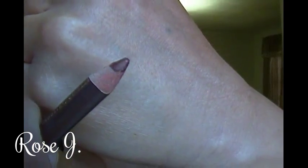Now, what to do for lip color? This is my favorite lip liner by Wet n Wild, and it's number 666, but the name of it is Brandywine. It's gorgeous. It's my favorite lip liner by Wet n Wild. Maybe a brown lip gloss or something? No, okay. No. Here it goes.